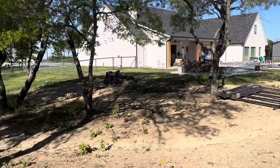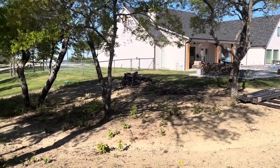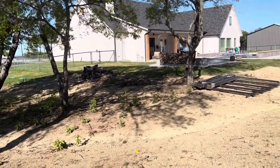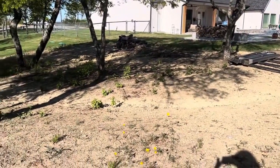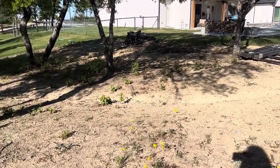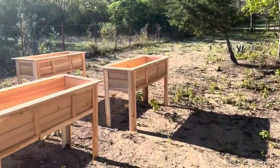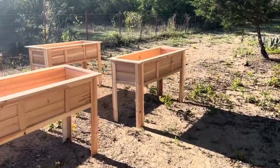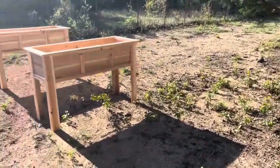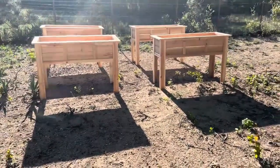Over in this area, you can see some logs, but we're actually going to put the chicken coop there, so it will get some shade during the day. So the chicken coop will be there, and there'll be a run coming across with a little bridge right here where the drainage is. The chickens will be able to run around in the garden also. The guy who built all these is also going to do some tiered beds for us. So this is going to be just a nice, big, huge garden area.